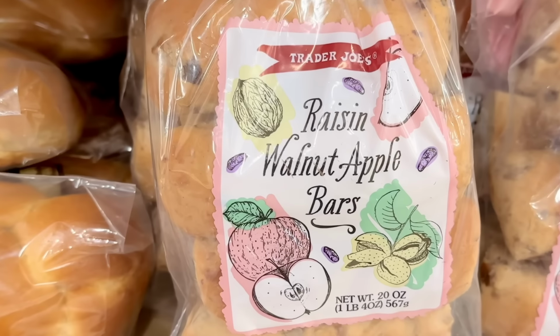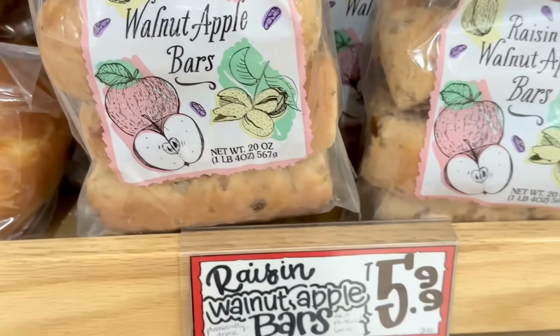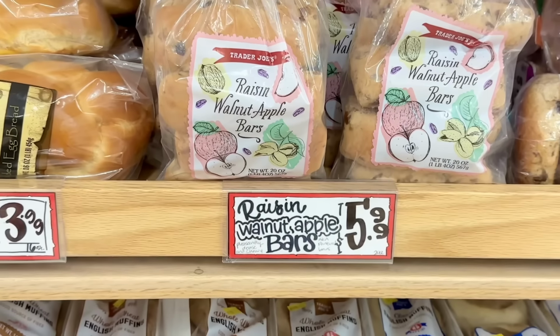Moving along in the bakery section, the raisin walnut apple bars. I still haven't tried them yet, but I definitely want to at some point, so I hope they stick around. These are $5.99 a bag.